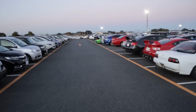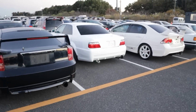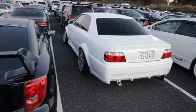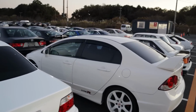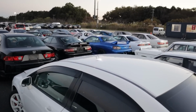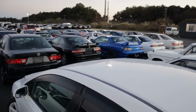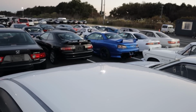Whew. There's a Crown up there, another Mark II Chaser? Okay. I've never seen a Verossa with a wing. A Verossa with a wing? Where? Oh yeah, it's like a stock S15 wing that's then been raised higher. It's just missing the center thing. That bumper's kind of trippy too. We'll look at that Verossa in a little bit.